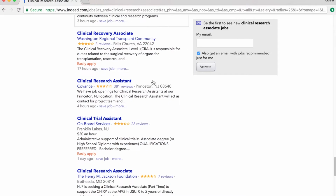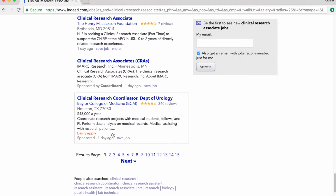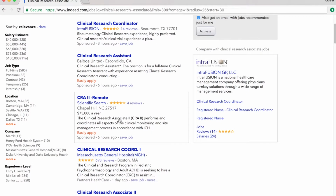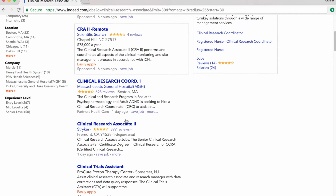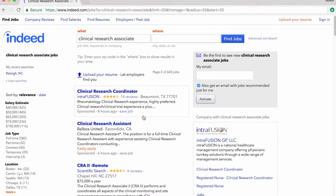But look, guys, we've got a lot of positions here. More CRA. So that's good. And then they got 15 pages of this. So you just want to keep scrolling down. Look, CRA 2, remote, coordinator jobs. And when you use that, I like using clinical research associate because it brings back a lot of different jobs, and that's just how we're going to be assessing the market. If you put in project manager or something like that, every company has project manager positions. You're going to be looking at Home Depot, Lowe's, all different sectors.